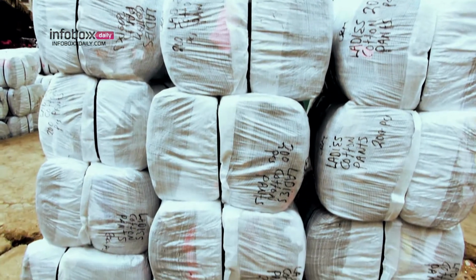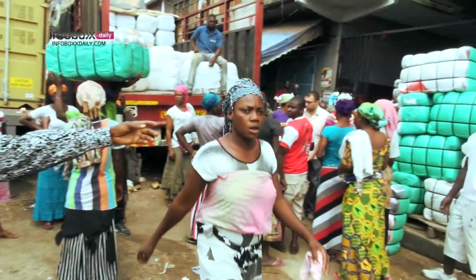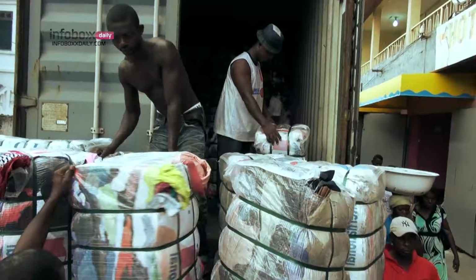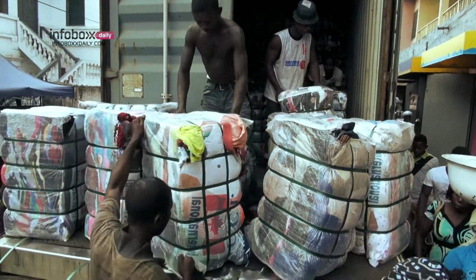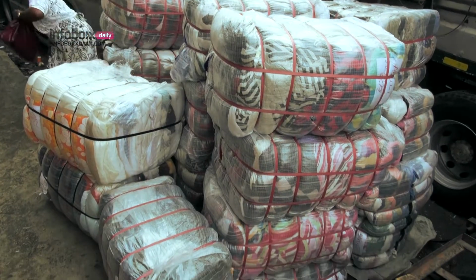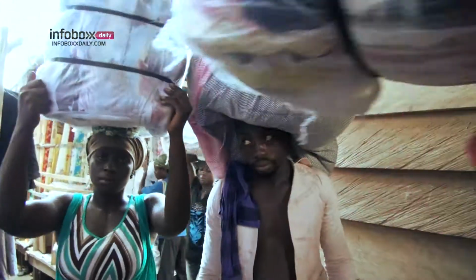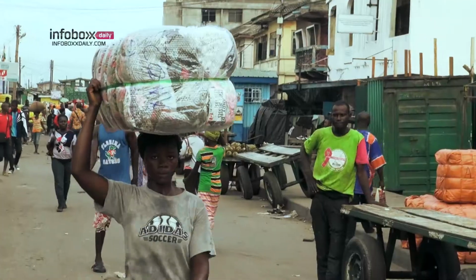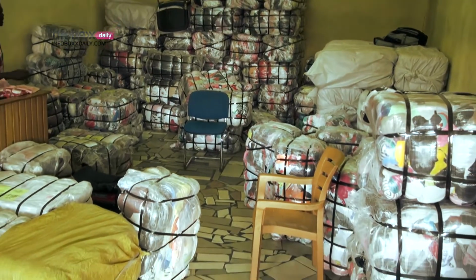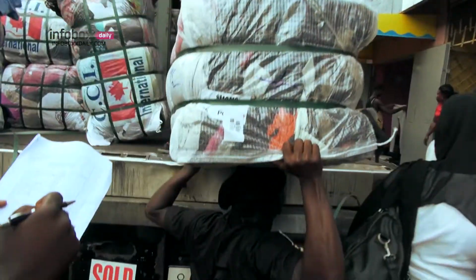We are in an area where you can see the same second-hand clothes that we've been bringing all the way from all over the world. And you can see the one in the container, it's being transported to our neighboring country. It has employed people because you cannot lift it as it is in the harbor. People that we easily call Kaye or the truck boys bring it into the store before individuals can buy it.